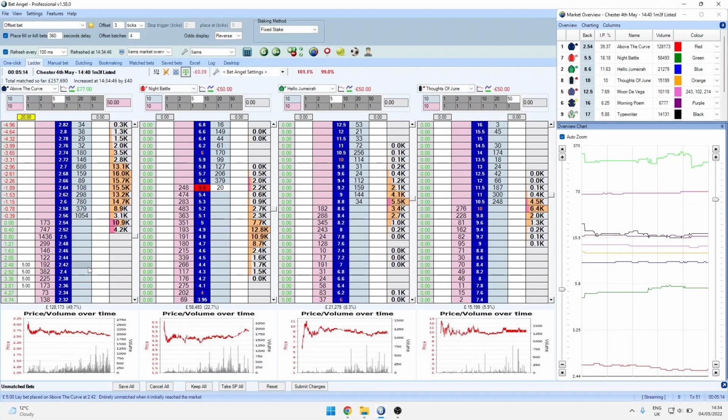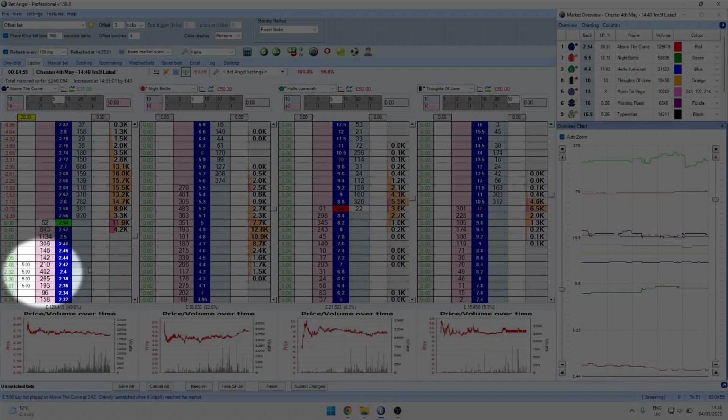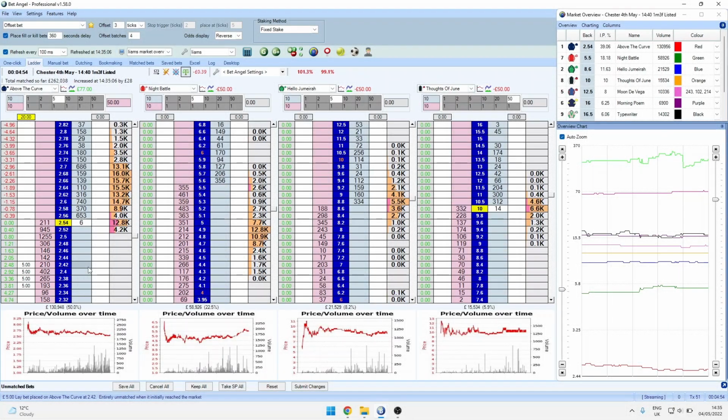Now because I've backed this runner above the curve for £50, I now need to place that same amount of money into the market on the lay side, on the same runner, to close out this trade and hopefully make my profit. So what I've done here is I've split that 50 quid up into smaller bets. Now I've not put the entire amount back into the market. You can see I've put about 20 quid back into the market on the lay side, and this is roughly the point I think the price is going to contract and move to. Now I've not put all the £50 back into the market, because if the price breaks through that point where I've got that £20, I'm going to ride this down for as long as possible and make as much profit as I possibly can from it.